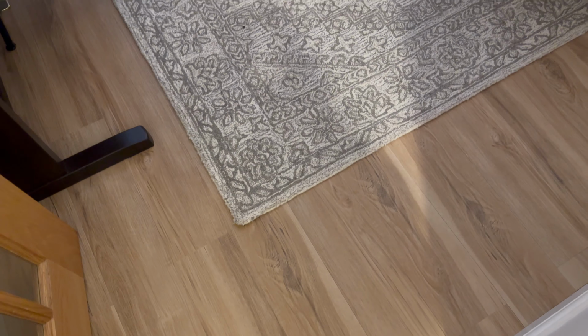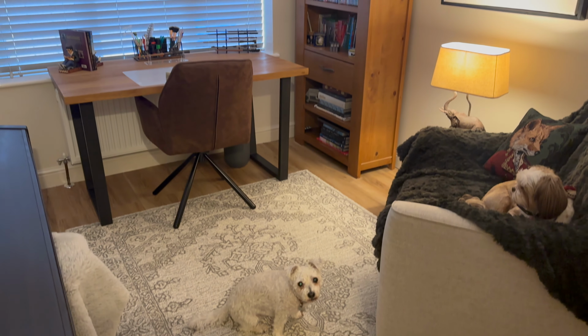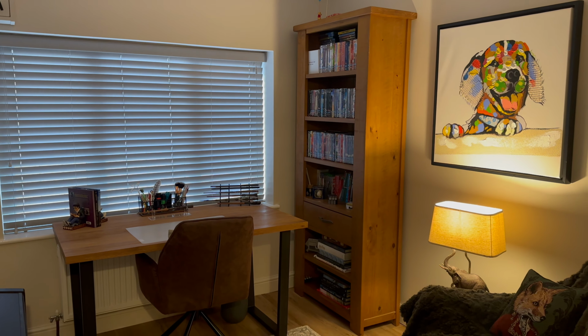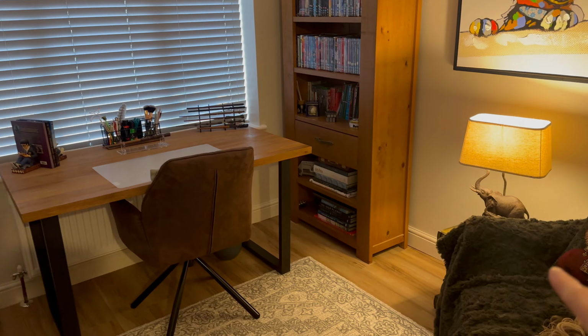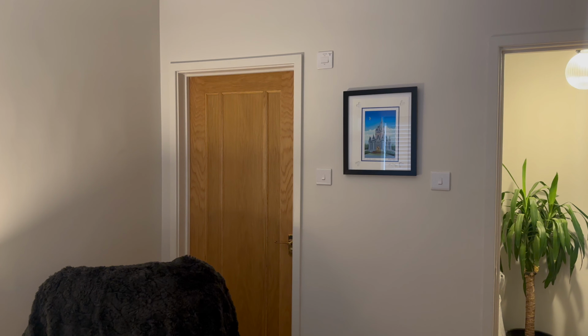Boo's tail. Grand reveal. So I don't even think I need to put the spotlights on. I think you can see. Got the elephant light on over here. Oh, I don't even know where to start, but look at this room.